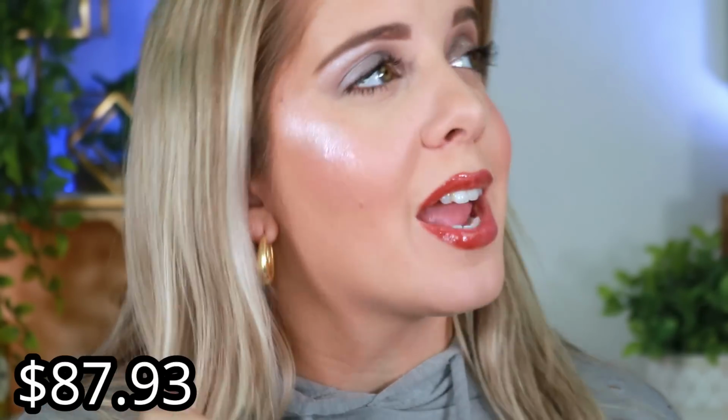So this is the final look right here. What do you guys think? Which side do you think personally looks better? The least expensive side or the most expensive side? Now, I did the math for you guys. This least expensive side, for the full face of makeup that I'm wearing right now, retails for $87.93, not including tax or anything like that.